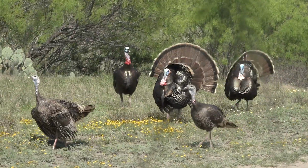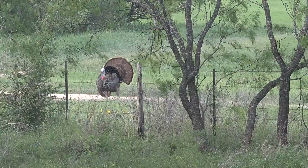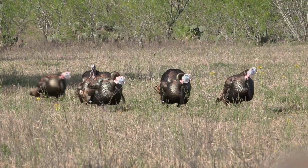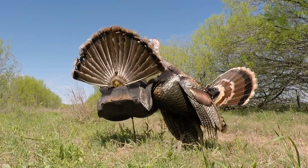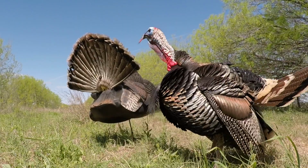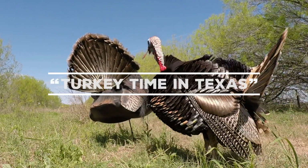The Rio is awesome. That's the best way I can describe a Rio Grande turkey. These turkeys are hard gobbling, and if they do gobble at you, you better sit down because odds are he's going to be in your lap shortly. As a turkey hunter, I love it. There's nothing like it.